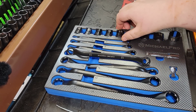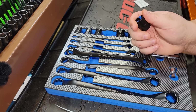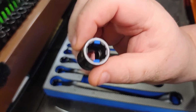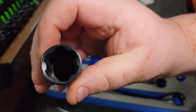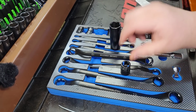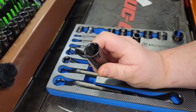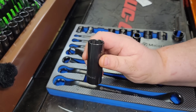Now, onto the sockets. The sockets, however, I find to be very useful. I think these are really, really good. And the funny thing is I got to thinking about that, and I was like, man, these things look oddly familiar. The style of these and everything. And then I looked at my Pro non-slips. And I'm like, well, what do you know, fella? These look very similar to my Pro non-slip sockets. And I love these Pro non-slips, and I have not had any problems with taking off compromised fasteners at all with these sockets. They are bi-directional, and they work really well.